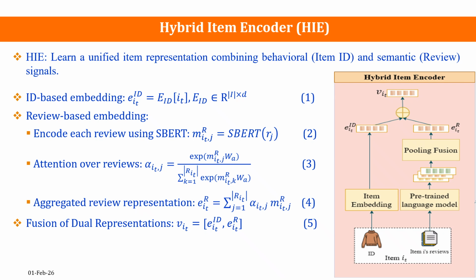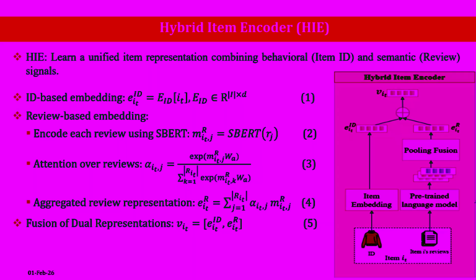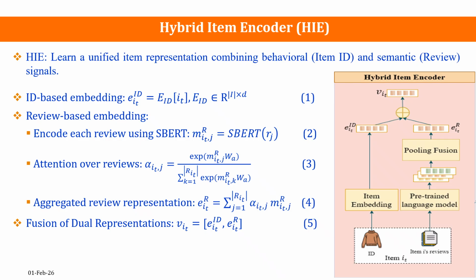Finally, fusion of dual representations. As shown in equation 5, the ID-based embedding and the review-based embedding are concatenated to form the final hybrid item representation. This hybrid embedding jointly preserves collaborative knowledge from interactions and semantic knowledge from reviews, and is used as the item representation for subsequent sequential modeling.